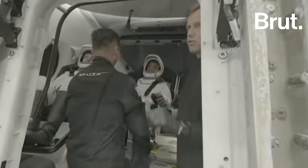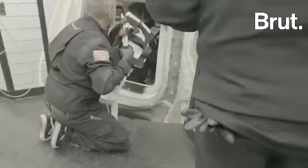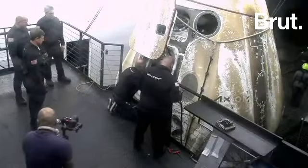Now getting some great internal views of the AX4 crew in their spacecraft. I already saw some big smiles, as we've all been saying.